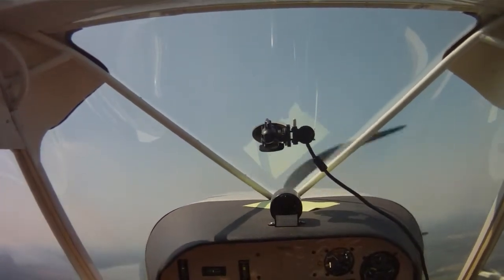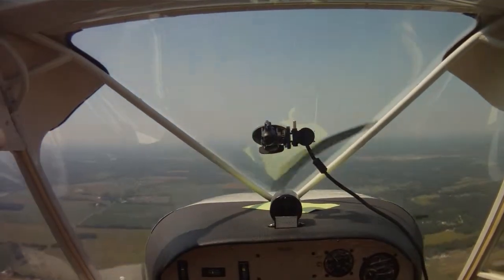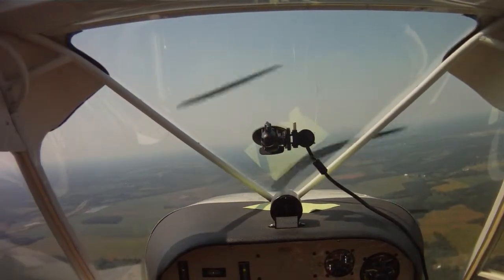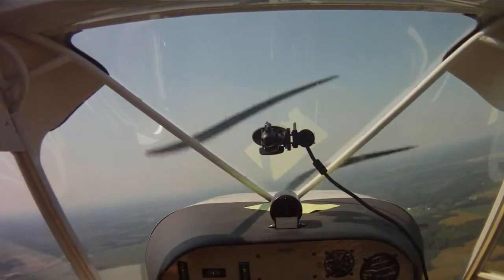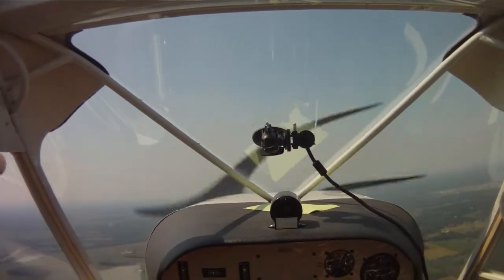The airplane is just, there we go. Let's recover that. It's a little bit of a burble is about all you feel from it. Gentle addition of power and just dropping the nose a bit, and we're all the way back up to 60 miles an hour. We lost a couple hundred feet there, and it stalled out at about 36 miles an hour, so that's translating to somewhere around 32, 33 knots. That's a really slow stall speed.